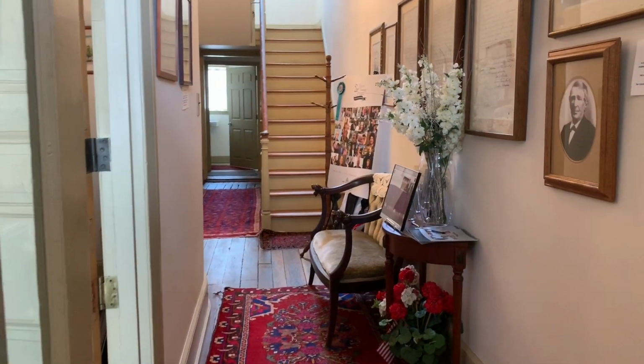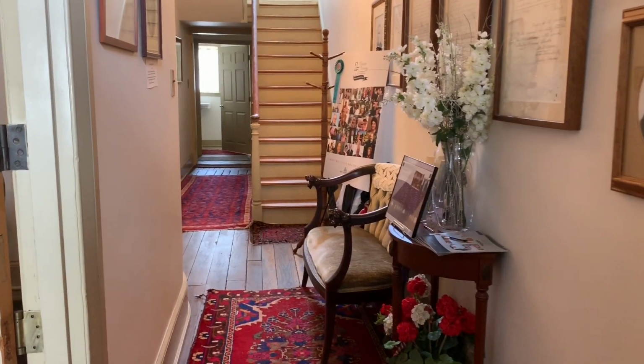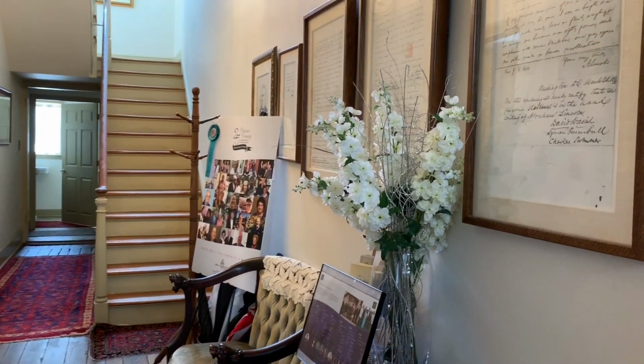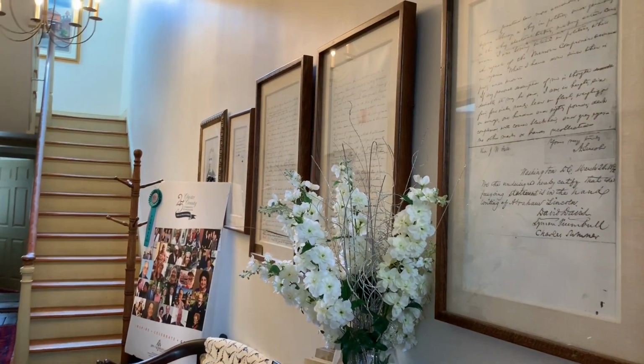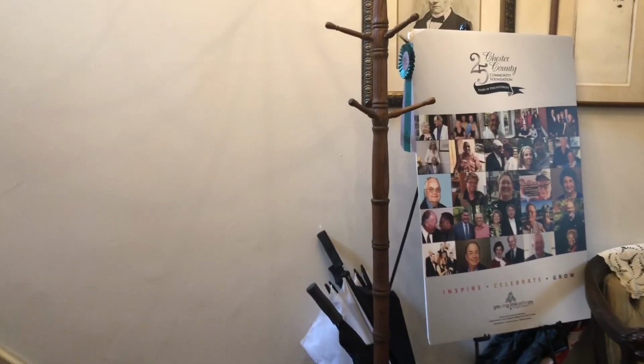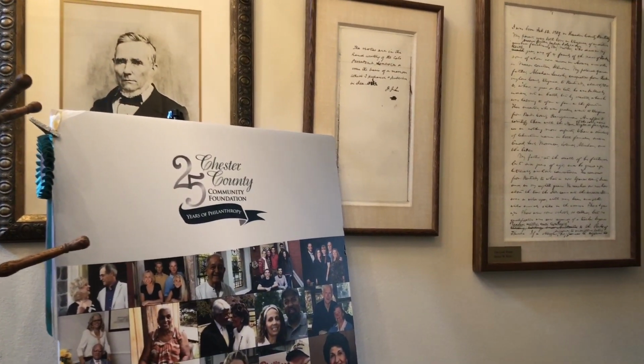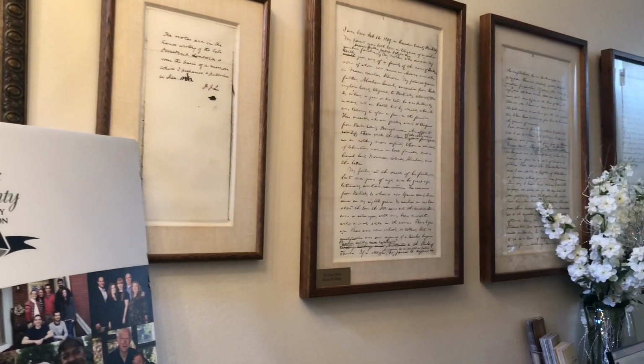Why is this called the Lincoln Building? Lincoln never stayed here nor actually stepped foot in this building. However, this is the site of the first biography publication of Abraham Lincoln on February 11, 1860. In the 1860s, the Chester County Times newspaper was located in the lower levels of this building.